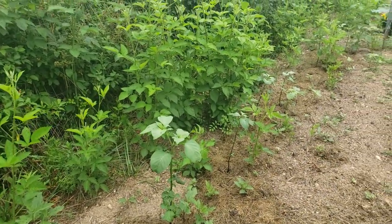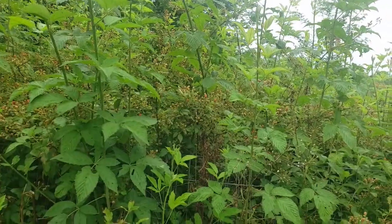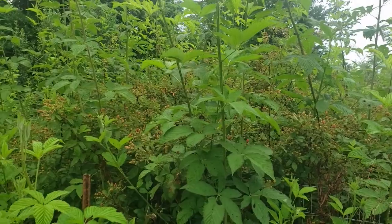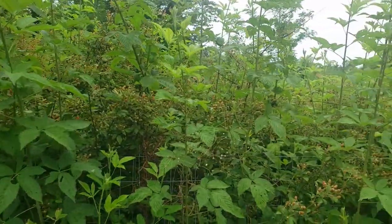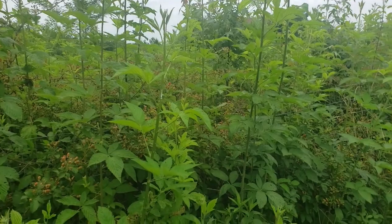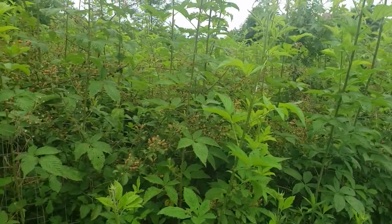I'll have to come out with a shovel and start digging these up, but I will not complain. Because I let all those go wild, can you see all those berries? I am loaded down with these berries. I have enough to feed the entire state of South Carolina. No lie. That's just one section out of three acres.